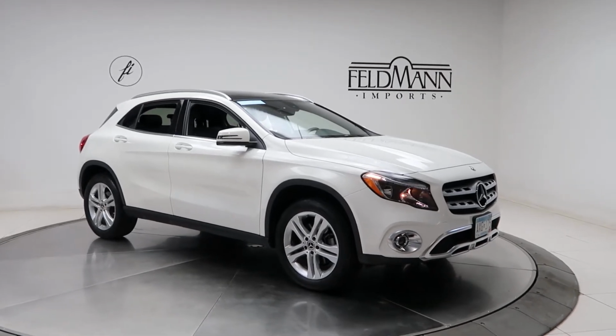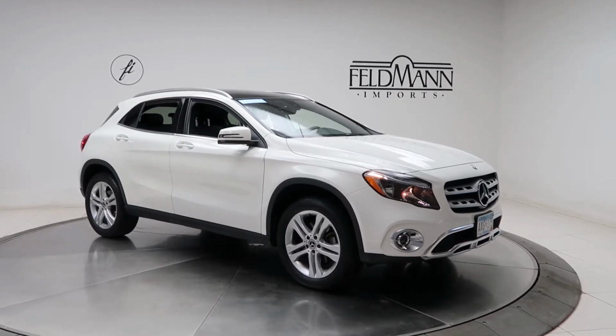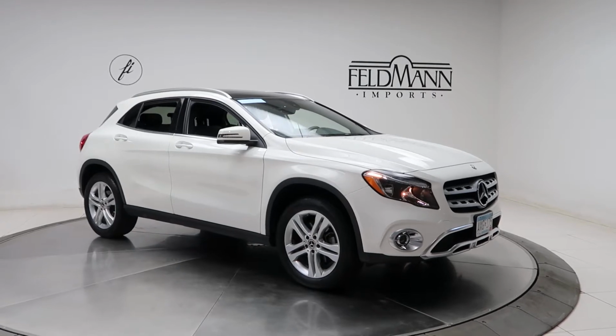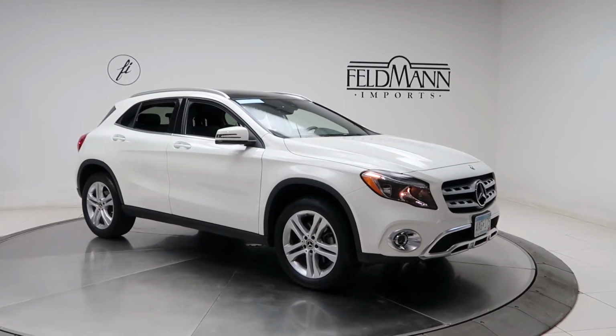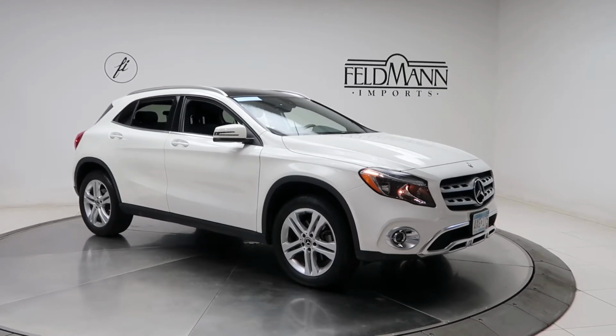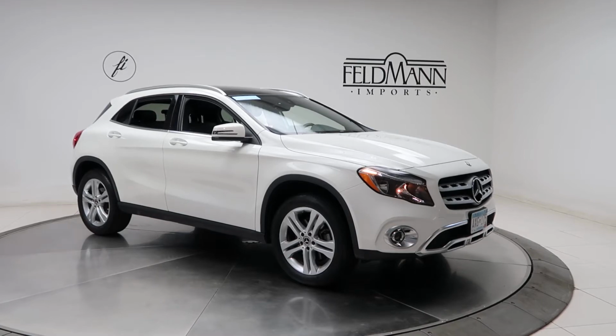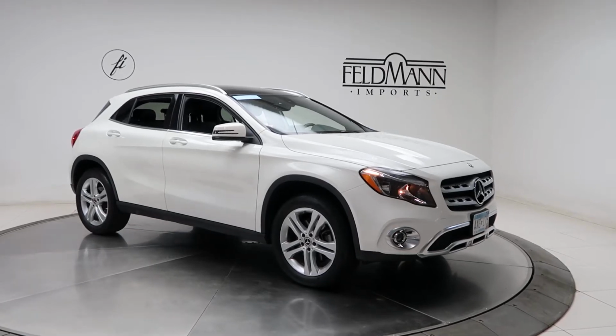Today we're taking a look at a certified pre-owned 2018 GLA 250 4MATIC. This one's a Cirrus White. Underneath the hood is a 2-liter 4-cylinder turbo, pushing out 208 horsepower and 258 pounds of torque. For wheels, we've got 18-inch 5-spoke alloys. The tires are in good condition.